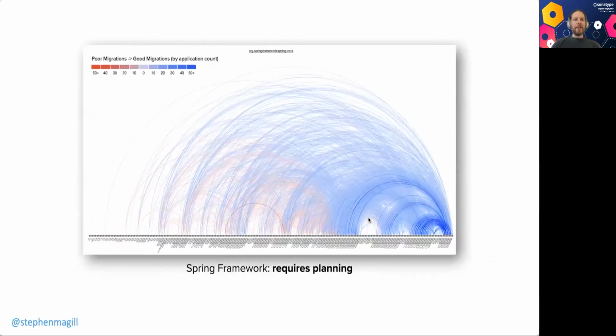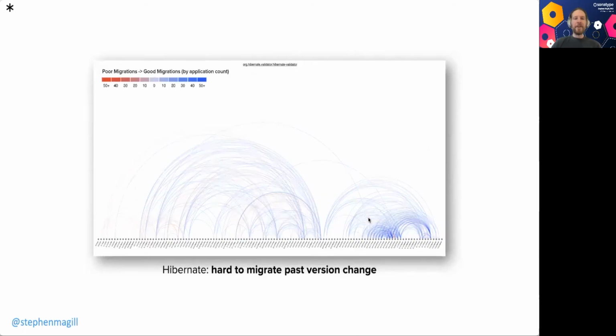All right, so I have some examples here of what we see when it comes to update behaviors. And this is really interesting. This is data on users migrating from one version of a dependency to another, and what sort of jumps they are making. So we see an arc here whenever we see someone upgrading from one version of a dependency to another. And the larger arcs, the higher ones, are large jumps in version space, right? You're jumping ahead many, many versions.